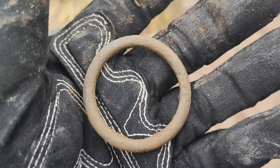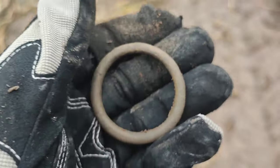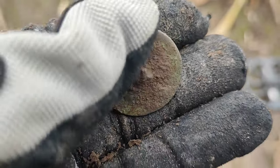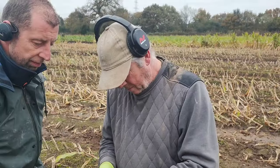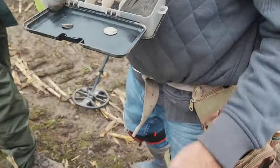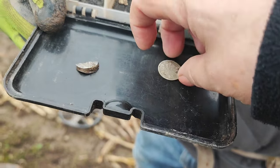Even dug a hole, that was on the surface. Big ring. Piece of lead. Jeff, what have you found? Silver sixpence and a hammered, holding in half, hammered coin. Don't know what it is. Look at that first.